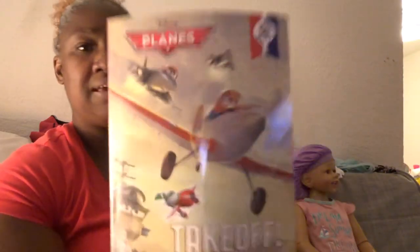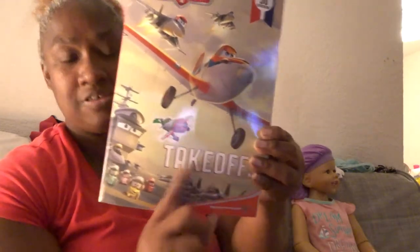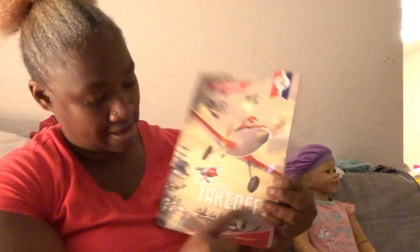No, I didn't see this one. Plane takeoff. Got coloring stickers. What is this? Yeah, these are stickers. So I got that. Take a color. So that's going to go to the school.